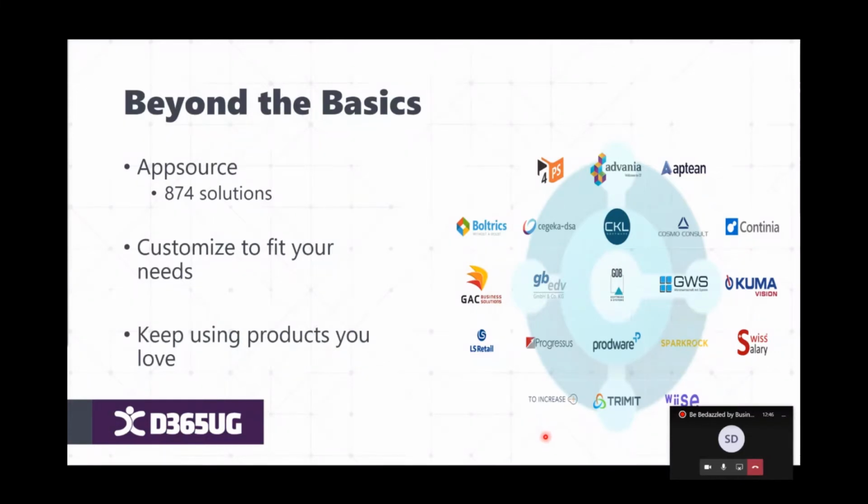Beyond the basics. So I just described some of the great out-of-the-box capabilities that Business Central has, but there's also this wonderful website called AppSource, where there are actually 874 different add-on solutions that you can tie seamlessly right into Business Central. So it allows customers to fit the program to whatever they need. You can tailor it and customize it and use exactly what you need and not worry about things that you don't need.